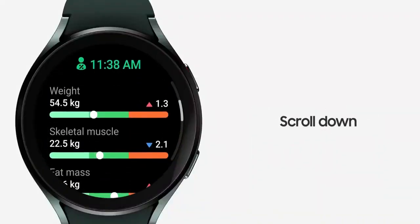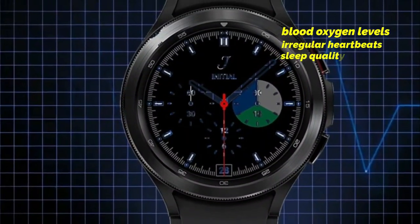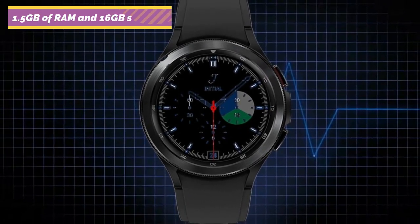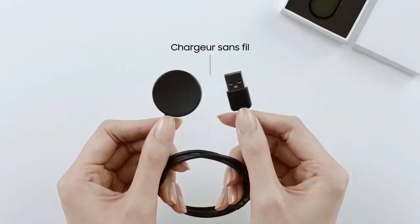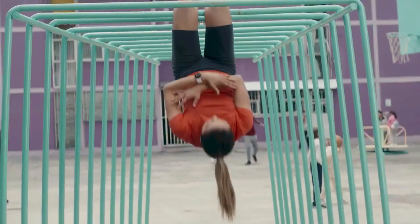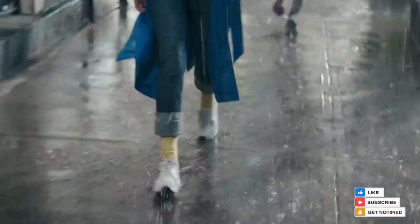The device contains a number of sensors that enable it to monitor not only your heart rate, but also your blood oxygen levels, irregular heartbeats, sleep quality, stress, and one important new feature, your body composition. The chipset is paired with 1.5 GB of RAM and an improved 16 GB storage capacity. Additionally, it supports wireless charging, and certain Samsung Galaxy smartphones have the capability of reverse wireless charging. The Samsung Galaxy Watch 4 is the best smartwatch for women due to its updated hardware and brand new software developed together with Google.